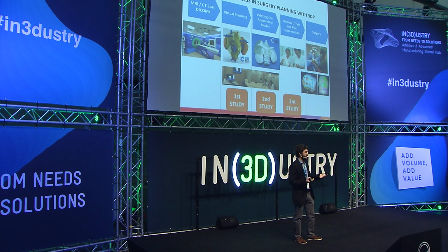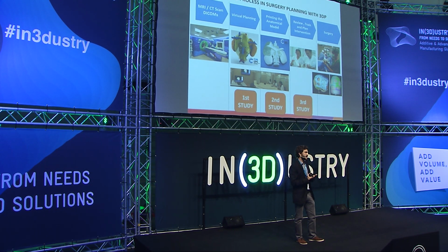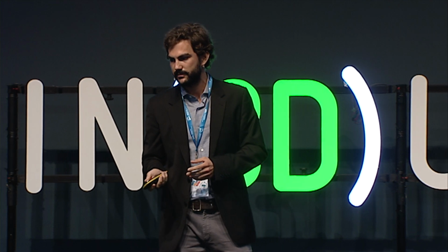So you can understand that with this change, we had to do something. And with that volume, we had to do something. Now we are thinking about and creating an in-house service to put all these things in order, to create the process and try to control cost and give a good service to our physicians.